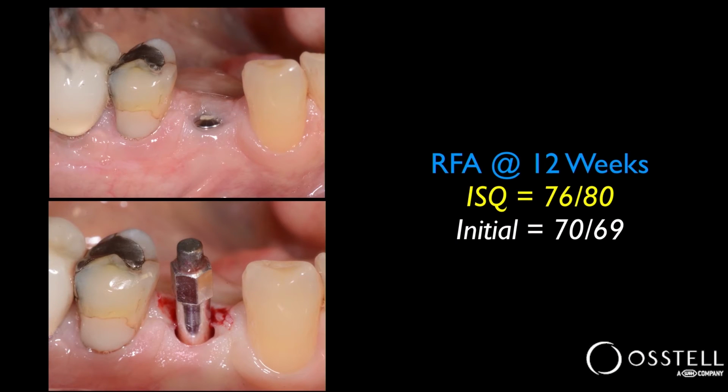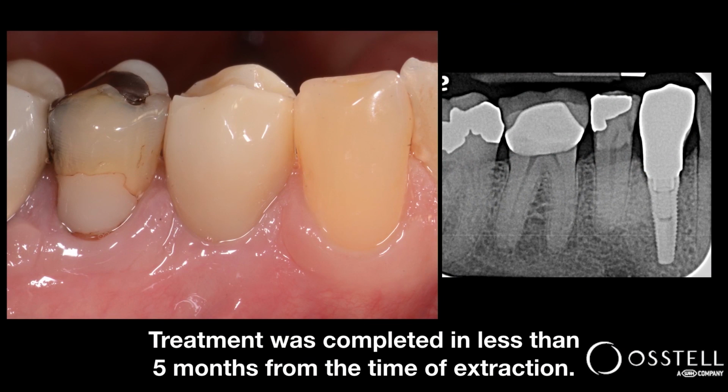At 12 weeks, I decided to get an RFA reading. If you look, we're far better than where we began. So some people would just capriciously say all diabetics need to heal for 6 months. Not this individual. This individual might have been good at 8 weeks. I arbitrarily decided to look at 12. I felt that the soft tissue was mature enough and that if we wished to proceed to completion, we could, which is exactly what we did. And this was the patient at 5 months, though he was completed somewhere at around 4 months.